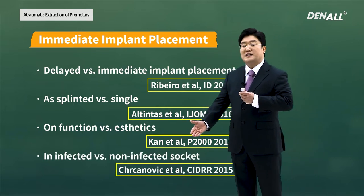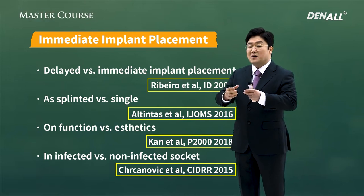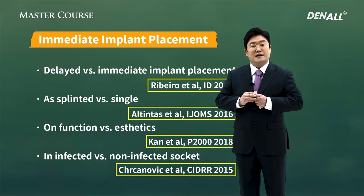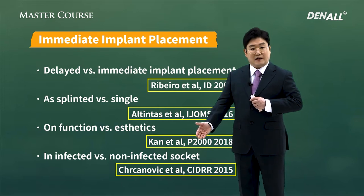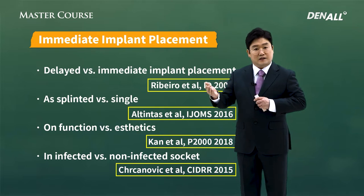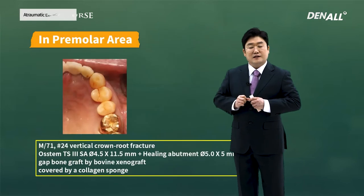And in infected and non-infected sockets, they were compared. In infected sockets, various procedures were done for immediate implant placement, and compared with non-infected sockets, the survival and success rates are very similar. Immediate implant placement is an established procedure, and I hope you remember this. Let's look at a case.